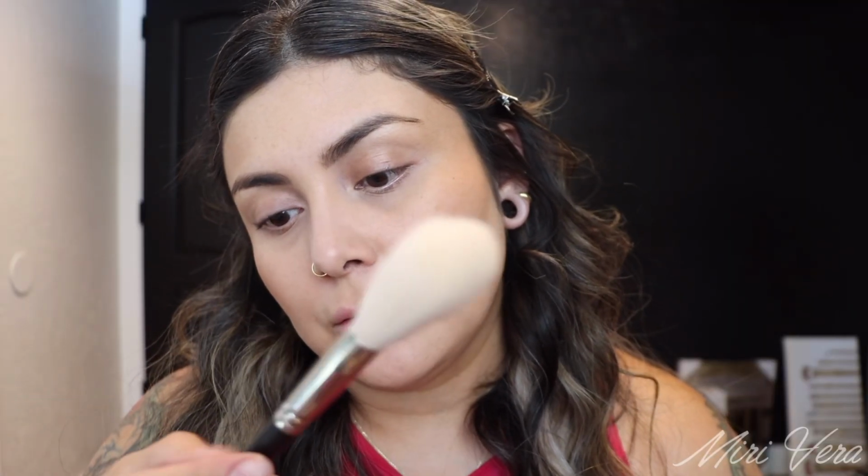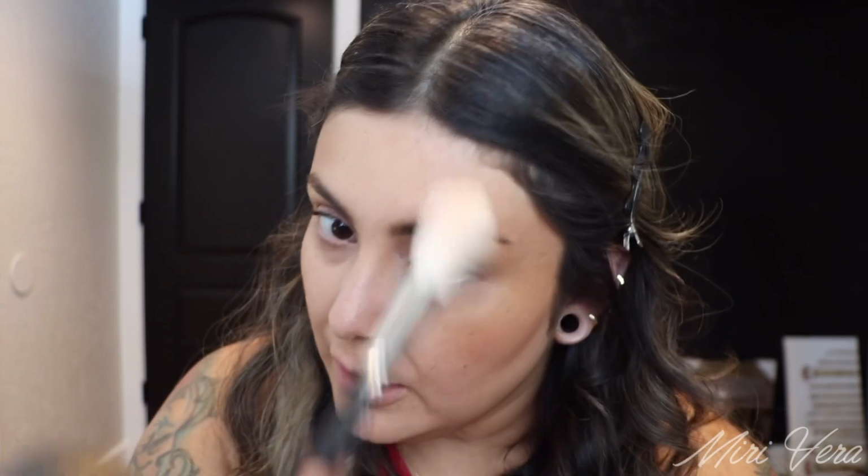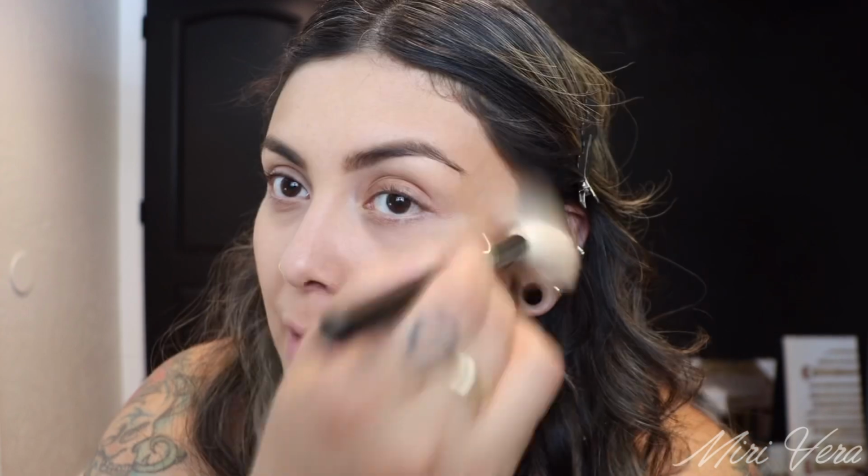This is a MAC 137S, and I'm going to apply this up here. Other than the reddish pink undertone, I do feel like it's a good formula, but can you see like the reddish pink undertone? So pretty.